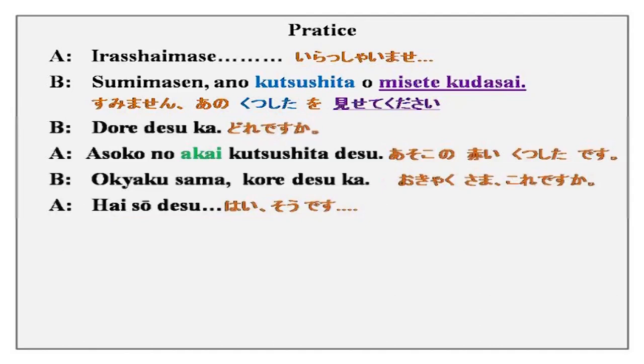Well, there is a small dialogue over here. Irashaimase. Sumimasen. Ano kutsu shita o misete kudasai. Dore desu ka? Asoko no akai kutsu shita desu. Okyaku sama. Kore desu ka? Hai, so desu. So, I am quite sure that you would have understood all of it over here and I don't need to explain anything except irashaimase.